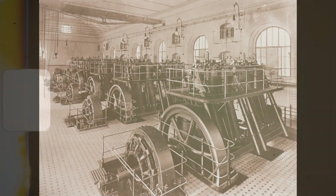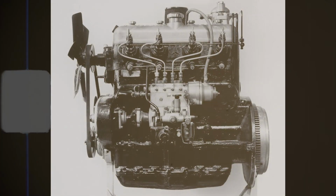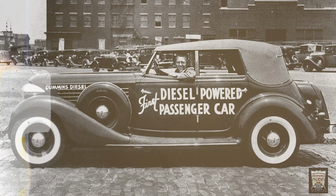His idea was to have it as a stationary industrial engine, and in fact, it wasn't even meant to run on diesel fuel. That actually didn't exist yet. The first prototype actually ran on petrol, and Diesel's idea was that it would run on peanut oil. It wasn't until the 1930s that diesel engines started to become a size and type where they could be used in cars, initially in trucks, and then in the 60s they started to appear in passenger sedans.